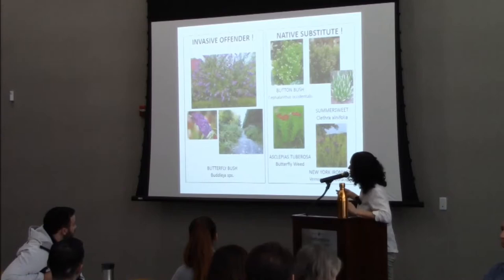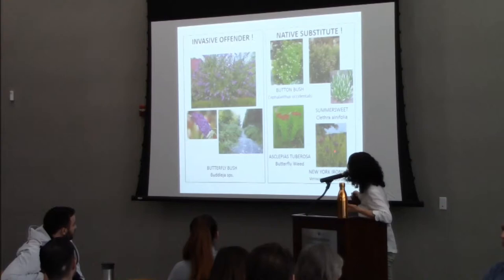We have the buttonbush, if you want an actual bush. Clethra, or summersweet, there's the white and pink varieties, all different shapes and sizes. We have the butterfly weed, as well as New York ironweed, if you want something that gives you that loud shout of purple color. The New York ironweed is wonderful. It gets about 5 feet tall in the landscape.